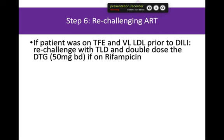So rechallenging ART, and this is interesting. When we did our webinar discussion, we had a very vigorous debate about what we do with ARVs, so much so that I decided to write to some of the profs to give us some guidance on that. And Prof Graeme Meintjies met up with a group of his colleagues to look and carefully think this through and give us some very clear evidence-based guidance. So we're very grateful to that, and that is what I'm basing this on.